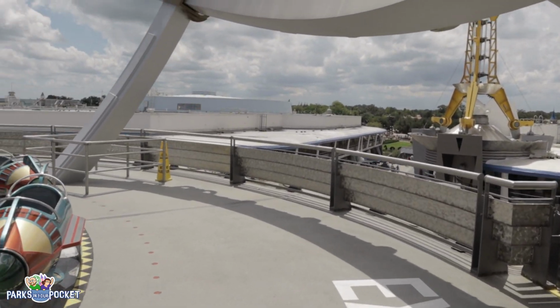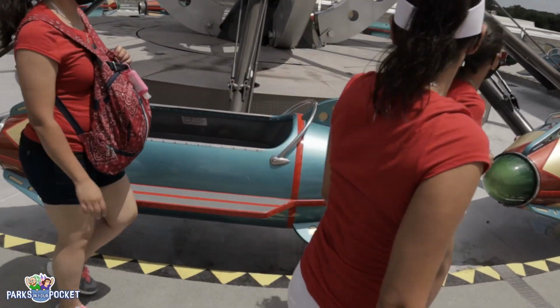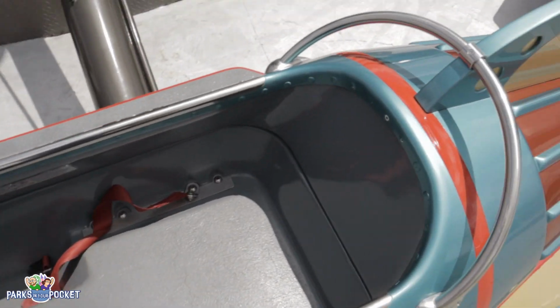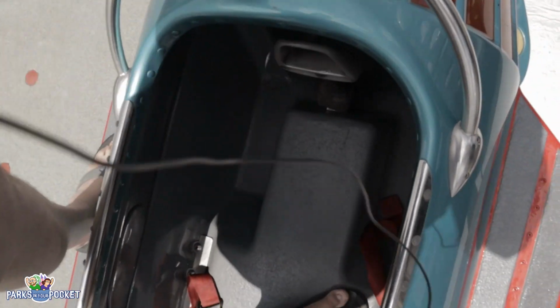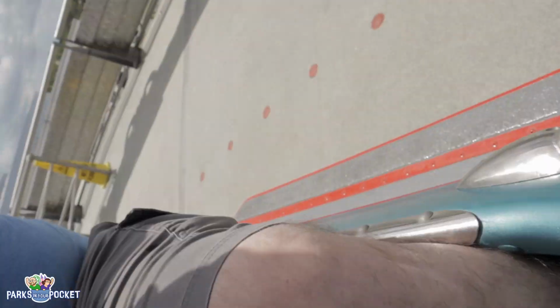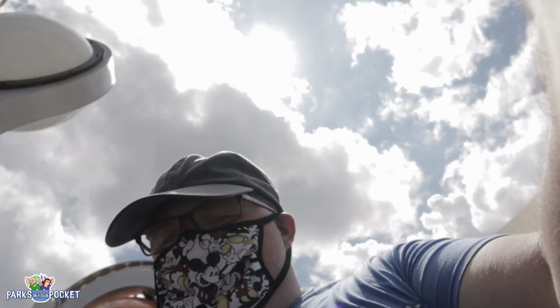So any bags or anything goes against the silver railing back here. So that's where I'm going to put that right there. All right, and then I'm going to jump into this rocket here. So there's a step. Now, one thing to keep in mind, if you're coming on a rainy day, this can be very slick. Very wobbly. All right, so I put my feet down there. That's it. My hips don't want to get in there, so I had to put one hip in at a time. All right, I am in. I got to get the seatbelt on.